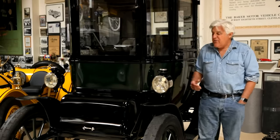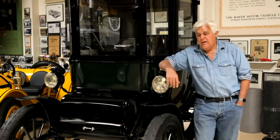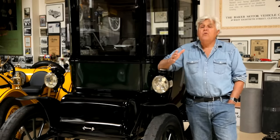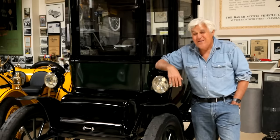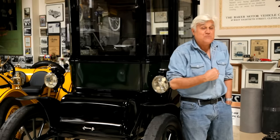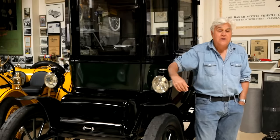But anyway, I thought you'd get a kick out of seeing a younger Jay Leno and a younger Elon. And oh, don't worry, I'm still wearing the same clothes. In fact, I can't prove it, but I think this is the exact same shirt I had on when I talked to Elon. Here, take a look.